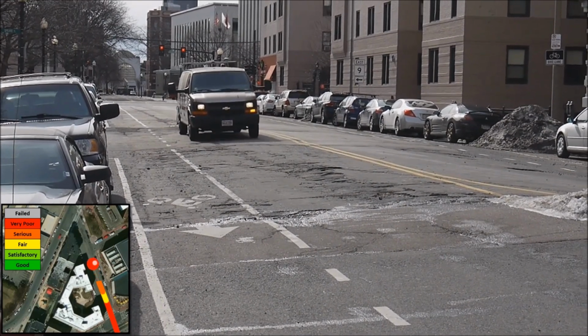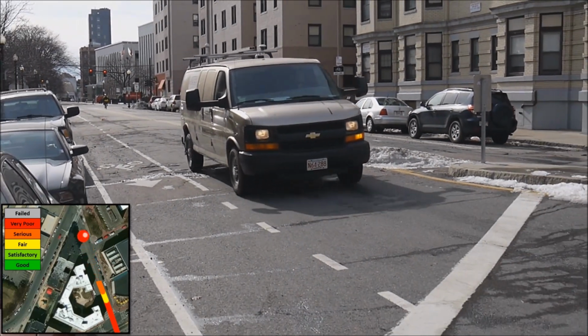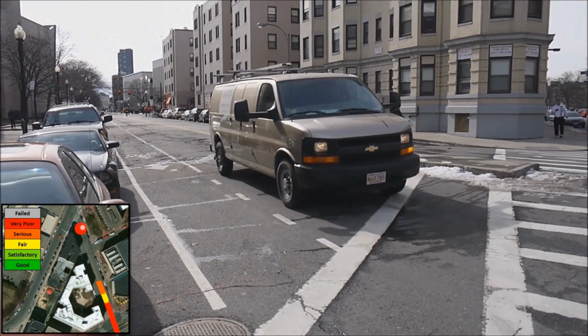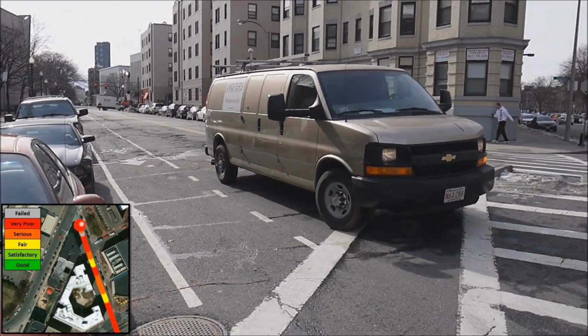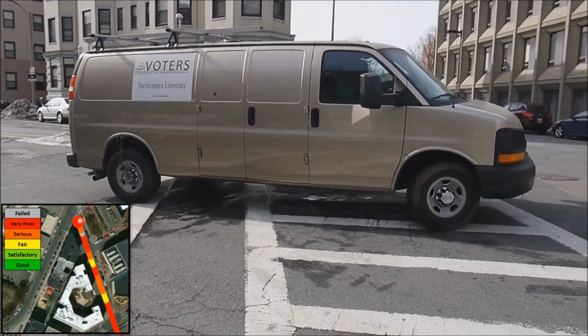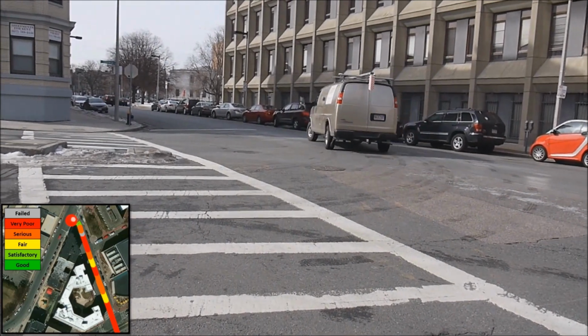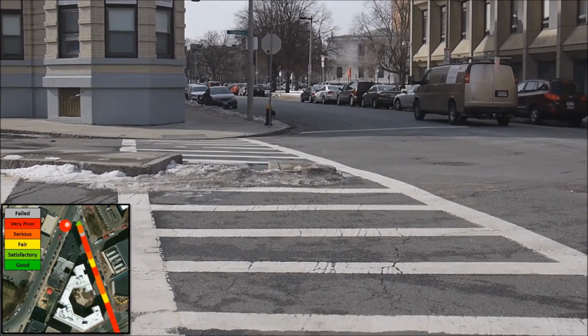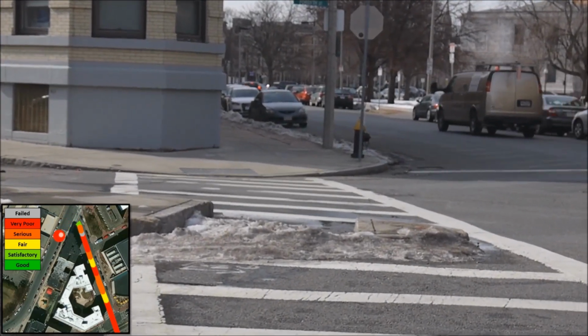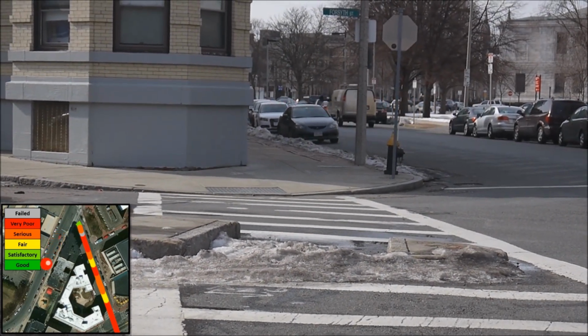Watch here as the van hits severe deterioration at the end of this road. We expect the condition estimate to be very poor, either dark red or gray. And you can see by looking at the map that this is the case. Now as we continue driving, this section of road is much smoother, so we expect to get greens and yellows. And you can see that we do.